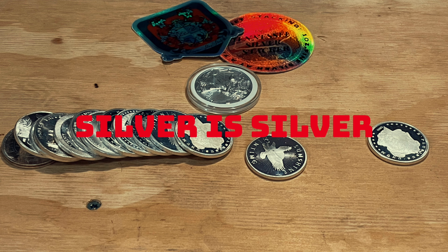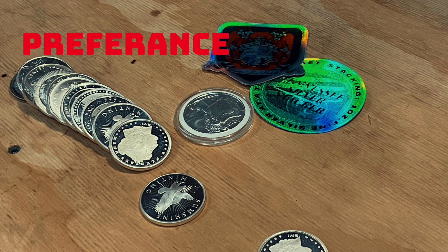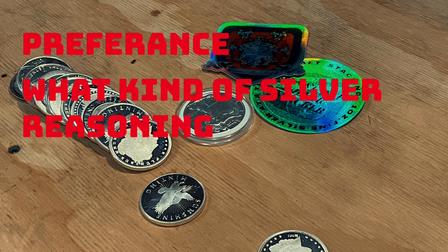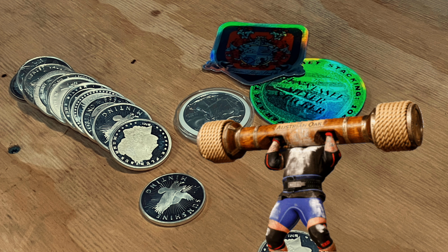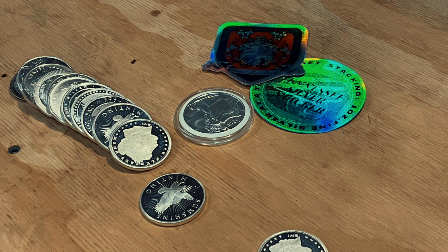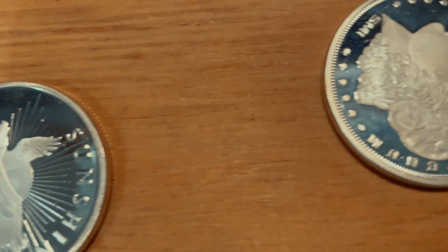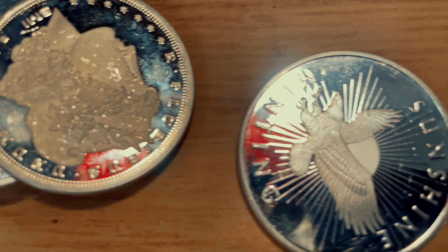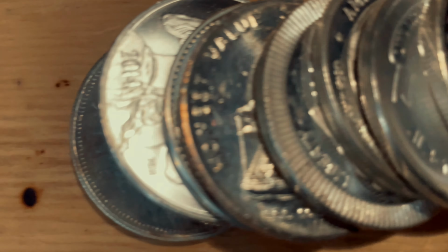I guess there are many variables to account for. It would depend on your preference, what you are buying, why you are buying, and your stacking strategy. For a person that is stacking for weight, I would assume that milk spots shouldn't matter. If it's a generic piece that isn't a part of a set, then it shouldn't matter. Your local coin shop is going to give you the same for spotted generic silver and a perfectly clean piece of generic silver.